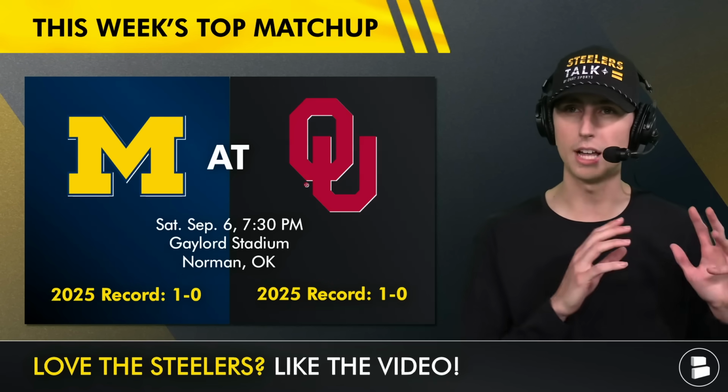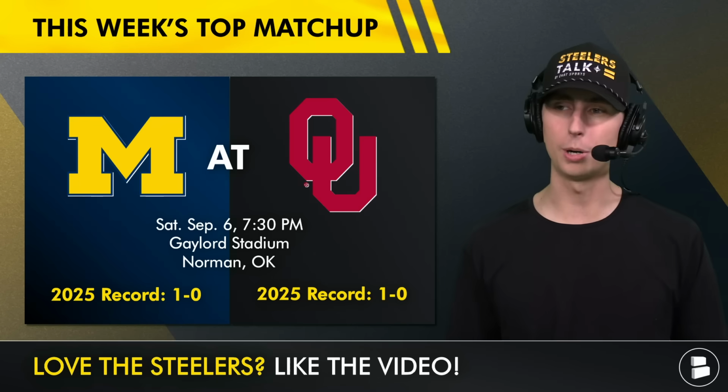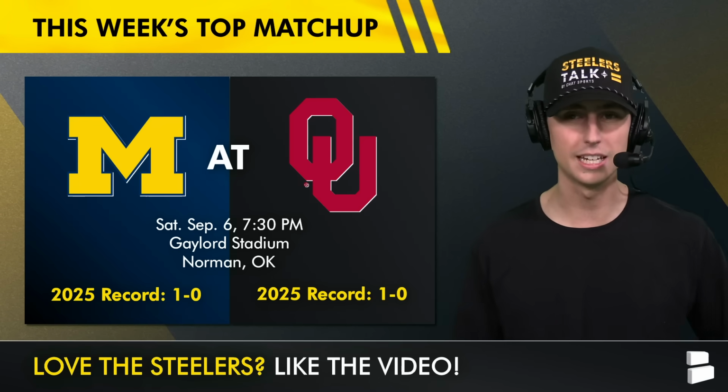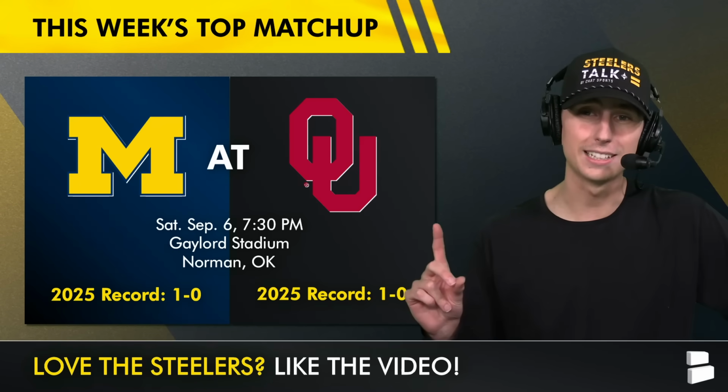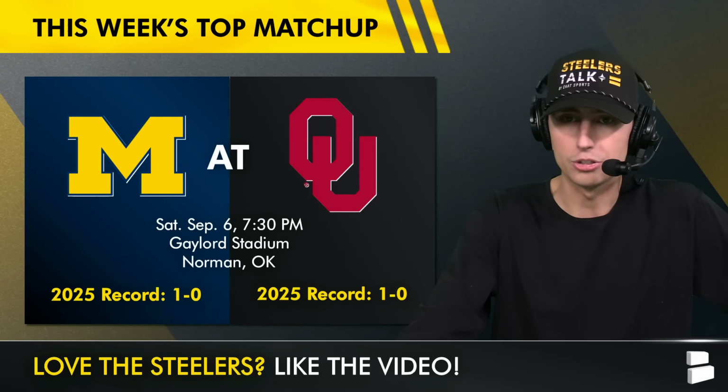Usually in Week 1, there are a lot of really good matchups. And then in Week 2, a lot of teams tend to play softer opponents, FCS, all these different things. But not these two, man. They decided to go with their big matchup here this week instead of last week where they played easier opponents.